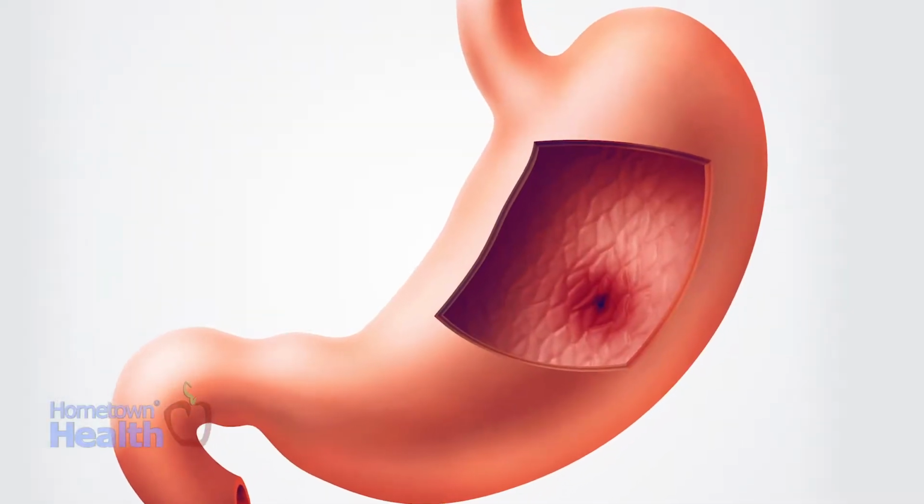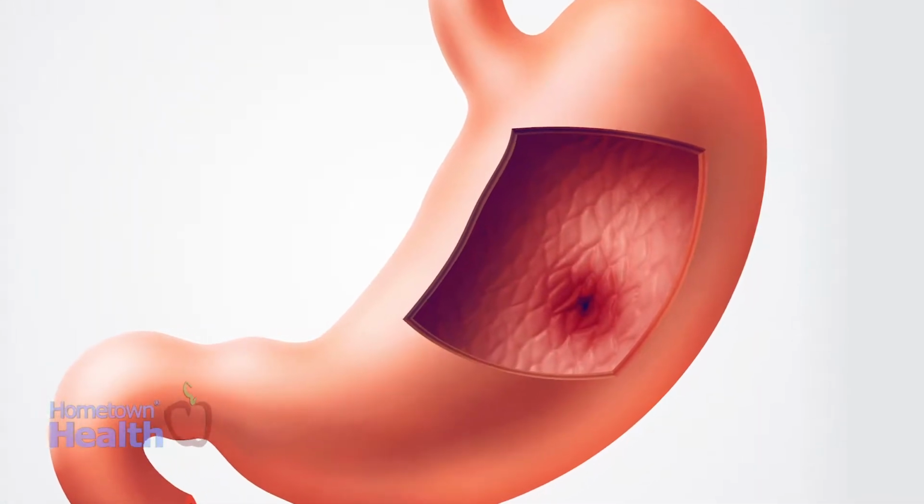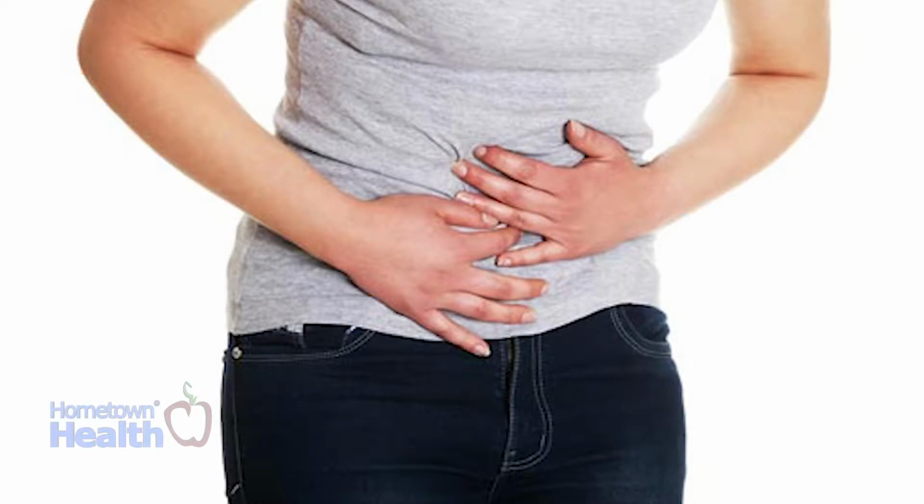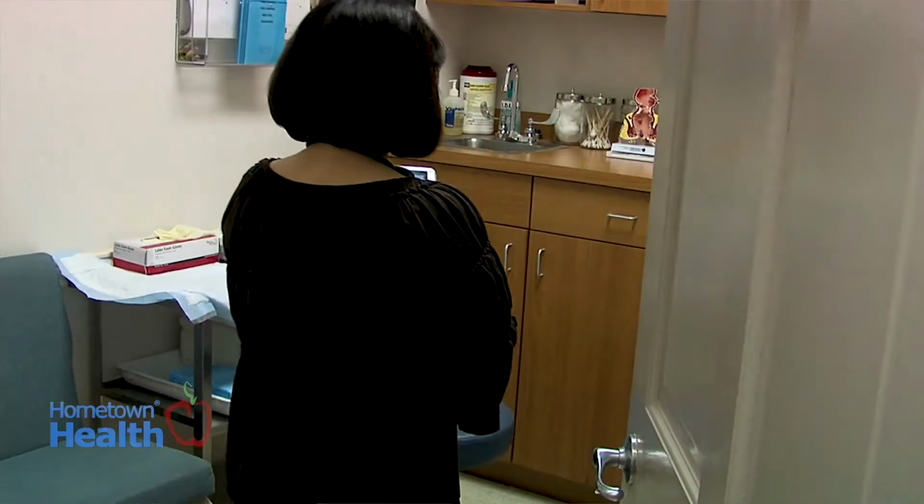It is a chronic infection that causes inflammation to the lining of the stomach. It can cause symptoms of pyrosis or abdominal pain, nausea, belching, so all those general GI symptoms. In the long run, it can cause stomach ulcers. And in a very small percentage of patients, it can cause stomach cancer called B-cell lymphoma.